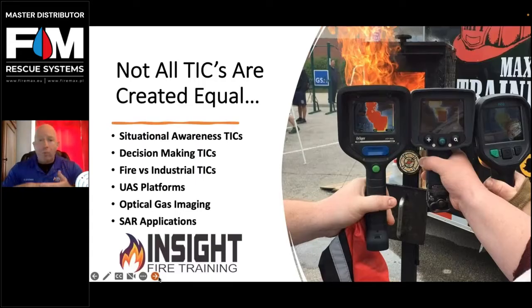Then there's situational awareness TICs like the FirePRO X. You have industrial TICs, which somehow end up in fire stations occasionally, which should not be there. You've got drone or UAS platforms. You've got friends who work in the gas industry like BP, Shell, and all those big companies. They use optical gas imaging. That's a separate type of camera.